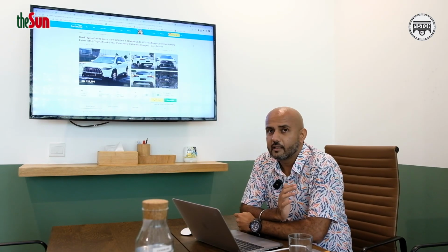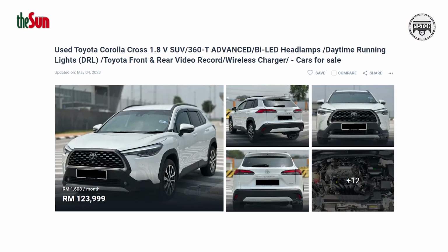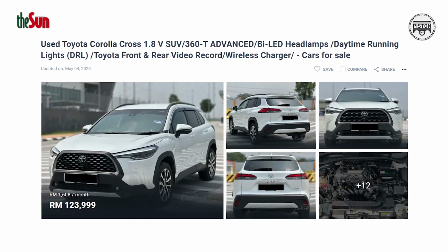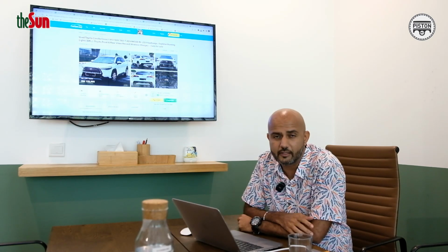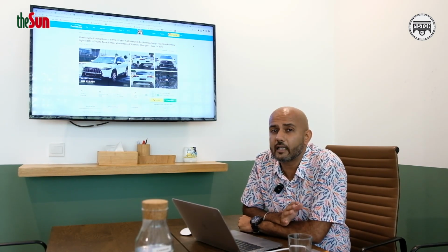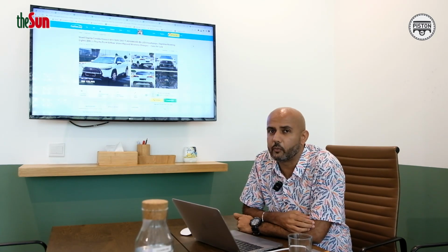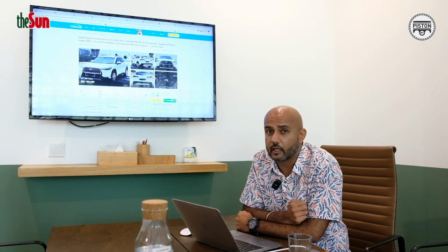Now, the first car that I'd like to talk to you about is a used Toyota Corolla Cross. Now, the V spec is available in somewhere around the 123,000-124,000 region. Now, I'm looking on carlist.my. Of course, there are others as well, but I wouldn't want to waste your time simply because I think this is currently the best used car website.